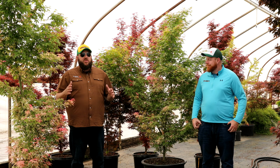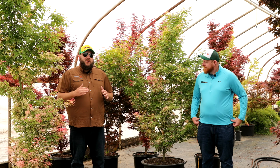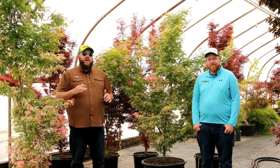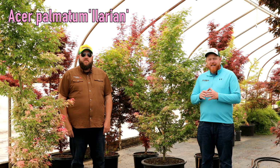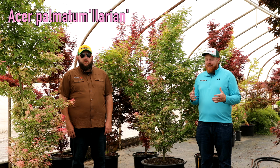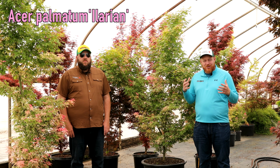Now we're out here at our wholesale farm, Buchholz Nursery in Gaston, Oregon, guys. We're going to be talking about an introduction that Talon Buchholz named himself here at the farm. It's Acer palmatum Ilarian. Talon has tons of trees that he goes through. He calls them the rising stars. And sometimes he'll tell his employees to go out and find their favorite rising star.